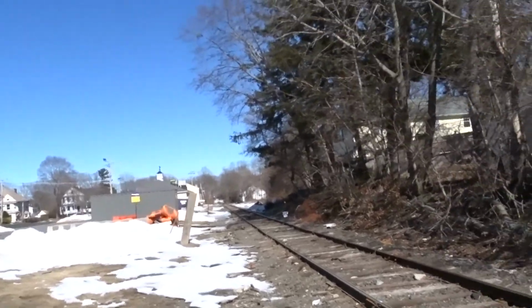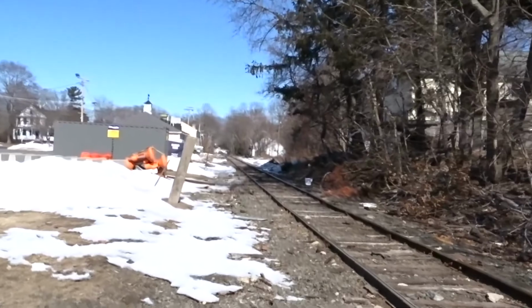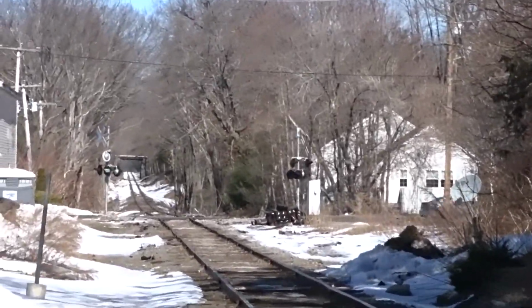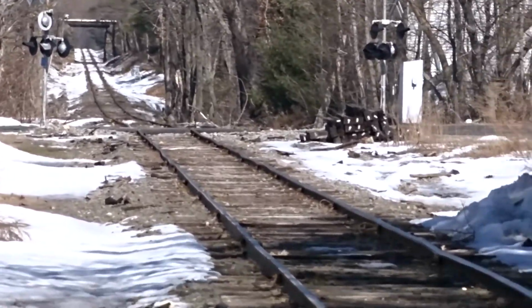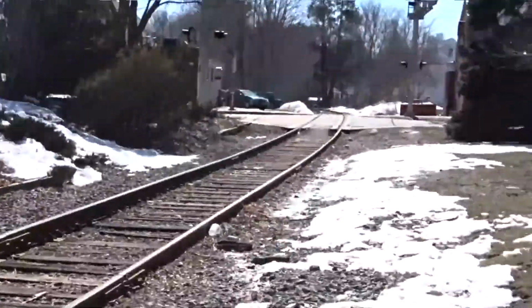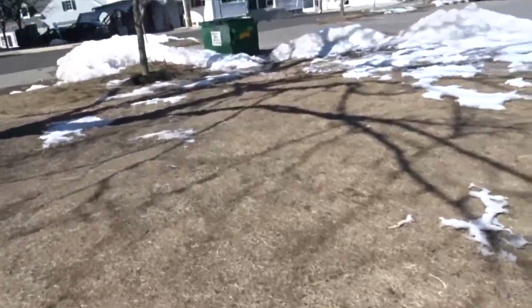Unlike the last station we went to, Marlborough, there's actually still track here. So that must have been a different branch that got scrapped completely. But you can see from looking down here that this is not a heavily used line. It's pretty scraggly. A lot of the wood is damaged and not really even kept up with. So this is where the station used to be, right here on the side.